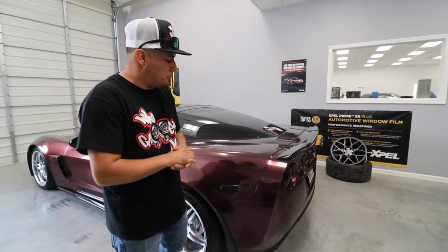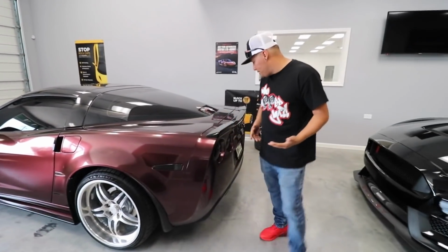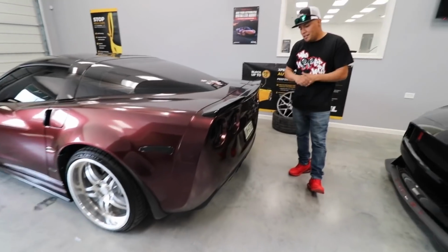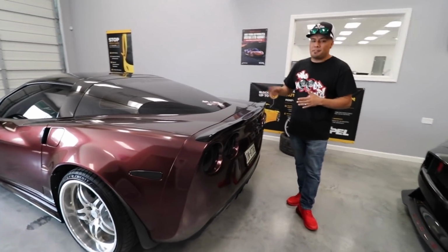I've seen a lot of cars being wrapped. As you can see, they do awesome work. They go above and beyond just to make the customer happy. Like I said, I didn't know about that. He did that for me, so Mike, I appreciate that. Him and the crew worked really hard to get this car for this deadline.